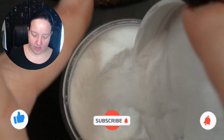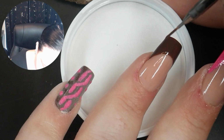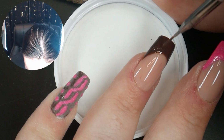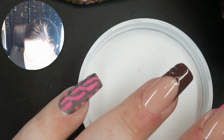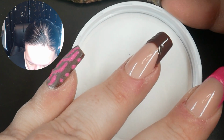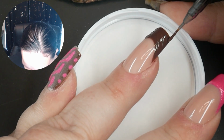You just pour this back in here. Now let's work on this one. So let's get out some brown paint. So on this one, I think I'm going to try and do some lines like this. Your sweater patterns don't have to be the same on every finger or at all. You can do whatever patterns you like.